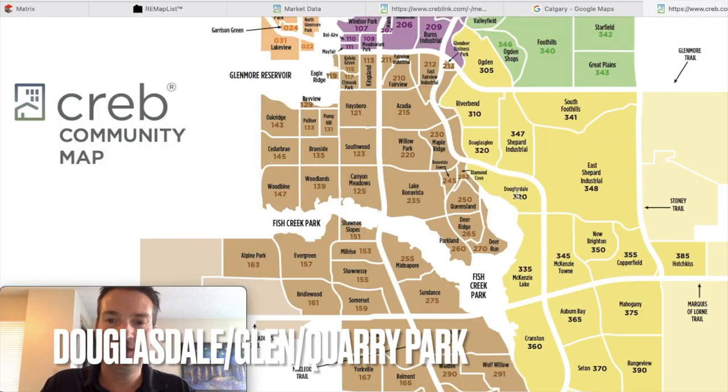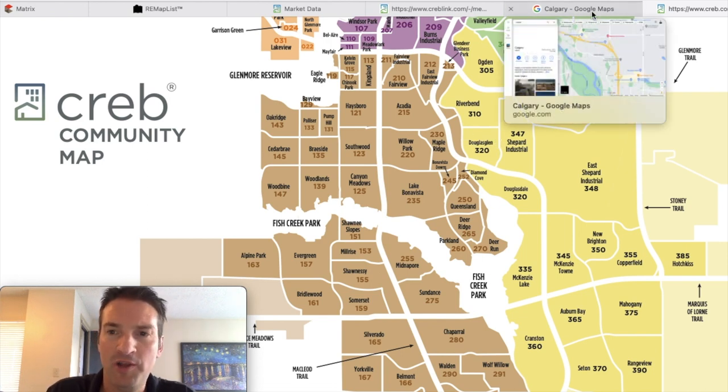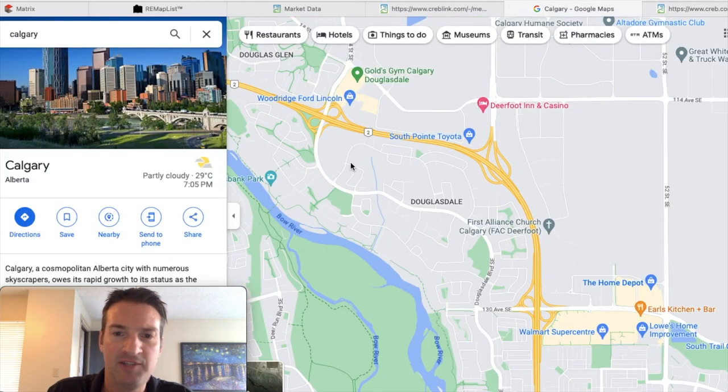Just north of McKenzie Lake, we have the area of Douglasdale. Now, on the map here, they have a Douglas Glen and Douglasdale, but it's actually all one neighborhood called Douglasdale. And there's even one here called Quarry Park, which should be its own unique area, but it's not. And I'll show you on the map, give you a better sense of what's happening here.